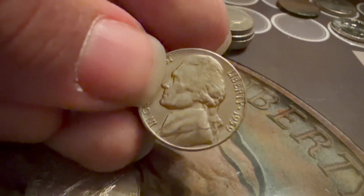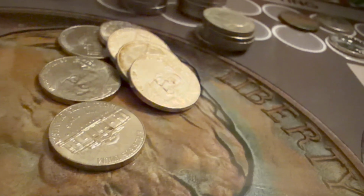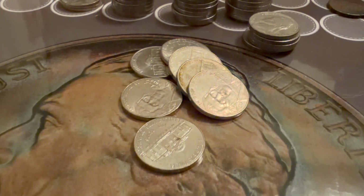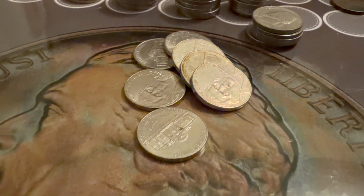Roll number 9 is going to give us a nice 1959 Jefferson nickel. Look at that bad boy. Out of Denver. What a beauty. Anyways, I'll bring you in if we have another find between then, or else I'll give you a 10-roll recap.